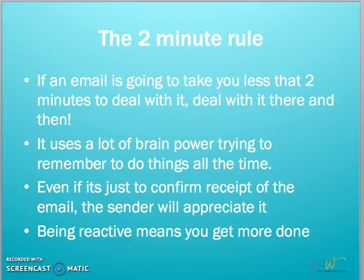Okay, the 2-minute rule. I live by this. If something can be done in 2 minutes, whether it's an email or anything, I literally do it straight away. So if you've got an email that you can reply to, or forward on to someone, if you can deal with it within 2 minutes, do it, because it uses your brain to try and remember things all the time, whether you write it down or whether you just keep it in the back of your mind. It takes brain power, so it's just an extra thing for you to think about.